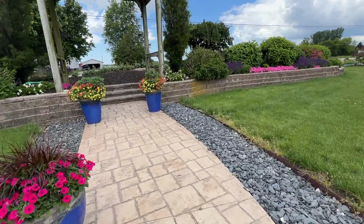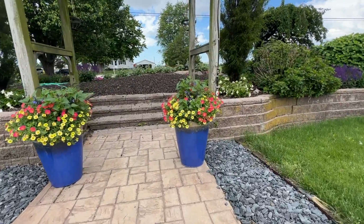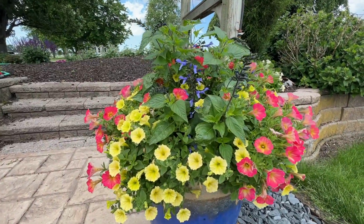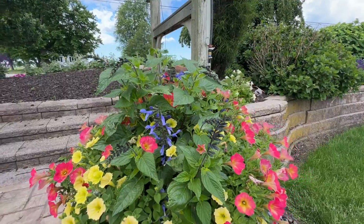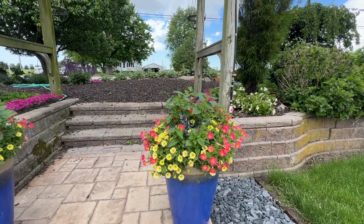And as we head closer up to the pergola, we have the Persimmon Super Tunia planted with Mini Vista Yellow, and then the Blue Suede Shoes Salvia. So this is going to be a great planter for the hummingbirds once those salvia really start to bloom.